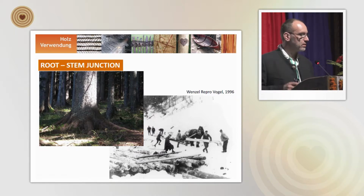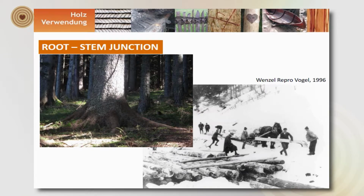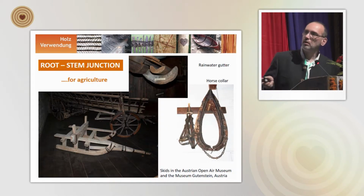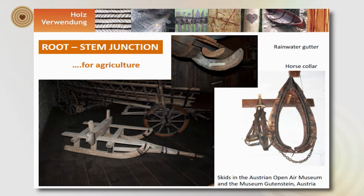The next possibility is the root stem junction. Looking here a little bit in the dark, you can see we have the straight tree trunk, and here the branch. If you look very carefully, I know it's not easy to see, but you can see here a man carrying a big piece. So that's exactly what we can see here. They were really looking for these special products, to use it, for example, for sleds, for horse collars, or for example these hooks for the rainwater gutter, which you can still find quite often in Austria.